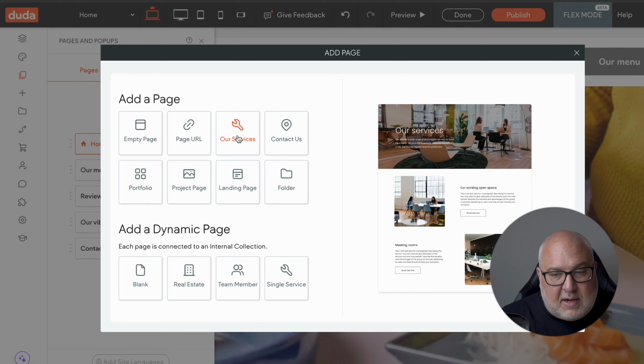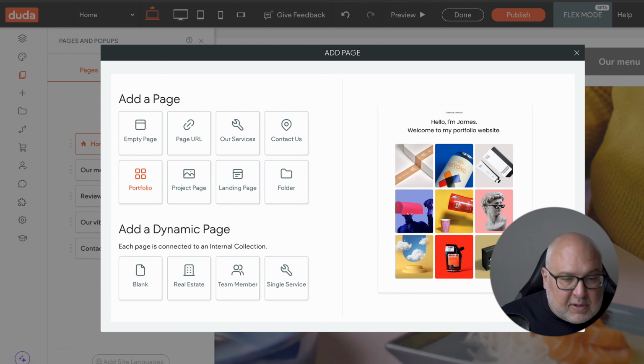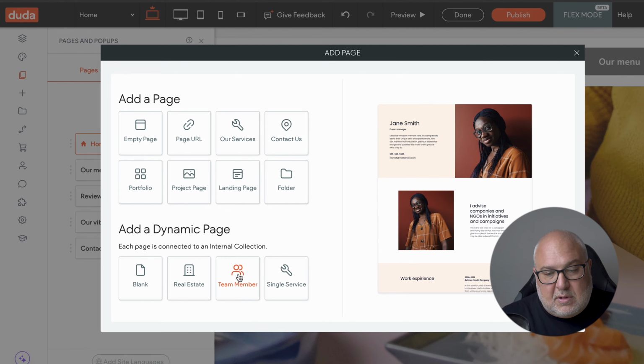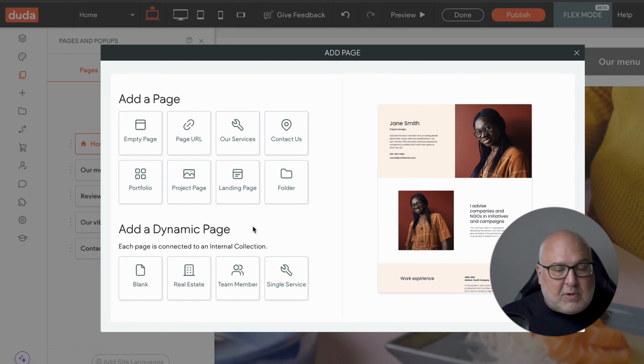You can start with something that's our services or contact us or landing page, project page, portfolio, and you can have dynamic pages, for instance, that pull from a database of information or a spreadsheet of information. So for team members, for instance, you can upload a spreadsheet of information or maintain dynamic information in Duda, and it will dynamically create pages for you and keep that updated as you update the information. So if you have a lot of new people joining, or if you're a real estate broker, or you have menu items and the prices change all the time, you can do that as dynamic pages. We will go into that in more depth in the future, but just realize that that's possible.